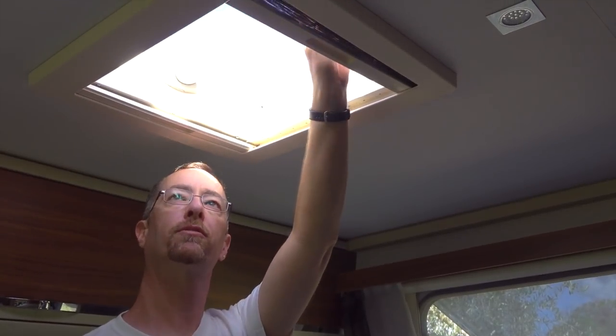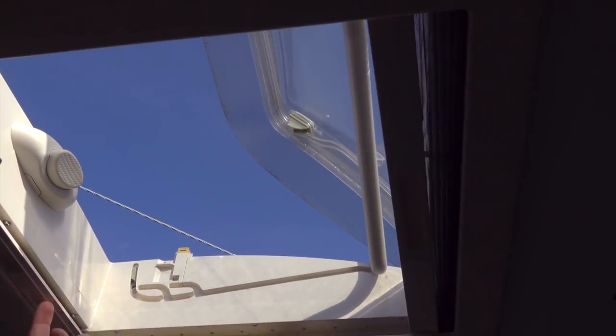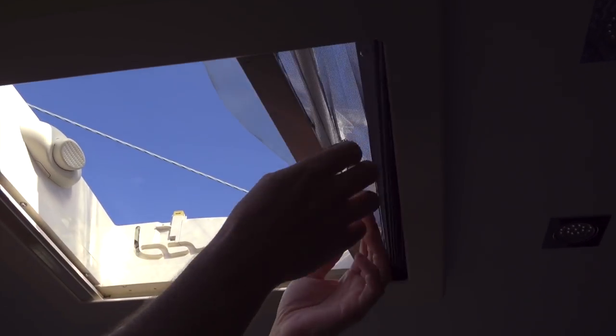Now you can push it fully open and it locks into place with the vent almost completely vertical. And now you've got a lot of air space. Pull the screen closed. Oops, that's the blind. Pull the screen closed. And now you've got great ventilation.